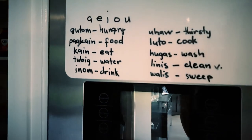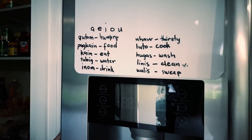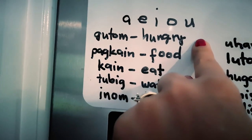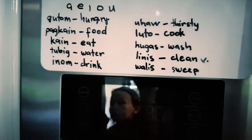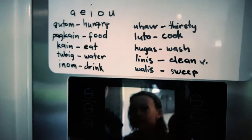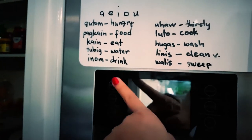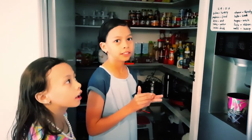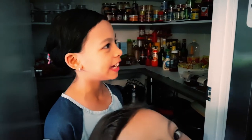I'm still eating. So they're actually Tagalog. We've got gutom, that means hungry. We call it Taglish, Tagalog and English joined together. So like, I am still cutting my pagkain. Still cutting my pagkain. So that means I'm still eating my food.